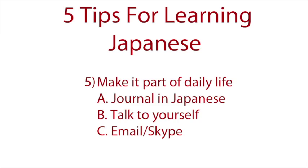Second thing, talk to yourself in Japanese. Now, this one probably won't be done at the beginning because you're going to be more likely to make a mistake that you won't catch. So I recommend at the beginning to do the journaling thing. That way you can double check it later, or you can have one of your Japanese friends or your Japanese teacher double check it. Okay.